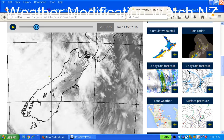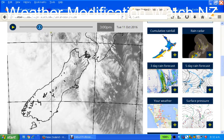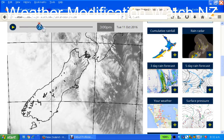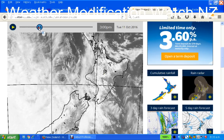Well, even here you can see there's all of this front coming over here, and then this clear area all around Canterbury. So they still want to keep a drought there. Sure, there's something else here. Bit of EMF going on in the North Island again. Prepping up for the next one, I suppose.